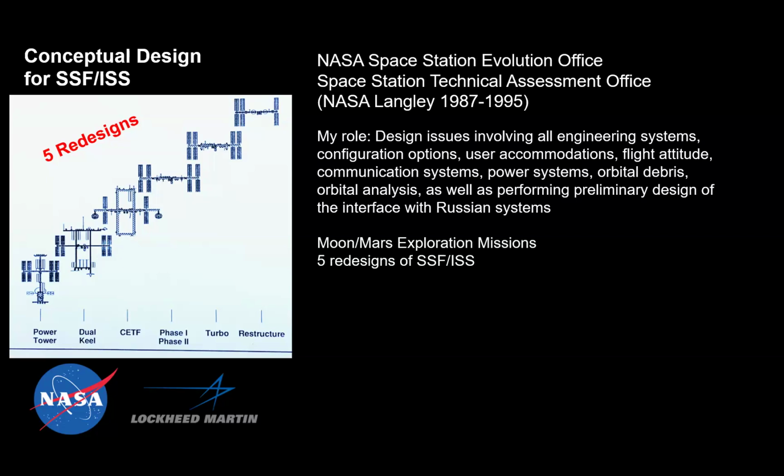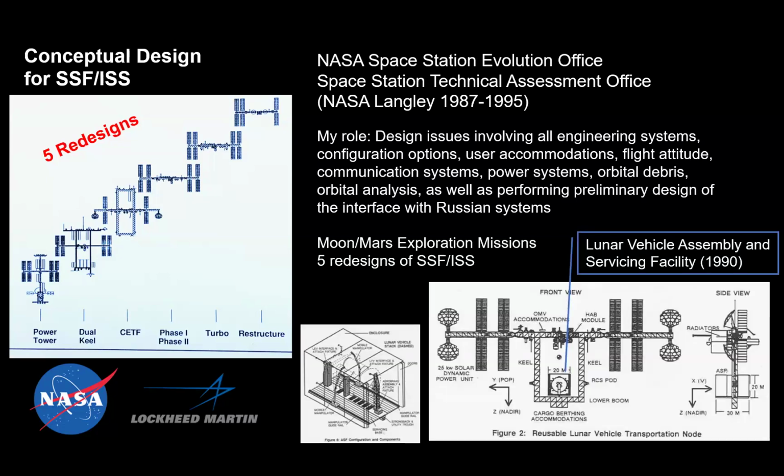So we went through a whole series of 5 redesigns, a shrinking space station, and at the same time that our exploration office was looking at expanding it to assemble lunar vehicles and things like that. So we were dreaming of it getting really big. At the same time, we were working on making it smaller.